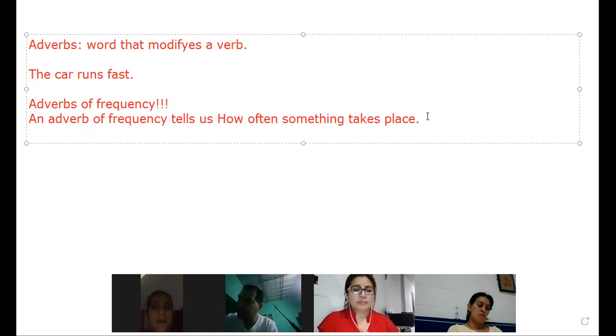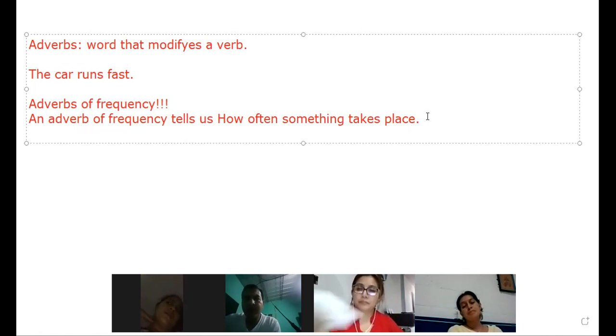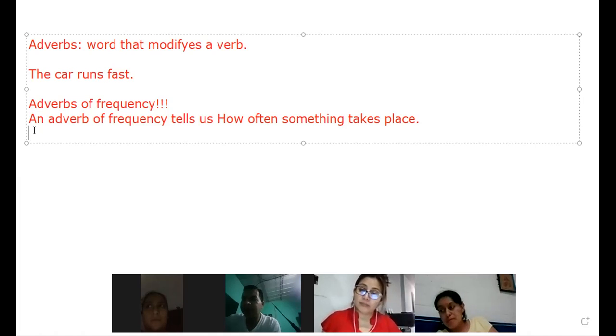Entonces, lo que dijimos, que un adverb of frequency nos dice o nos indica con qué tanta frecuencia una acción se hace, ¿sí? Y los adverbs of frequency, tenemos dos tipos. Two types of adverbs of frequency. Tenemos los definite y los indefinite. Entonces vamos a ver esos dos tipos de frecuencia.